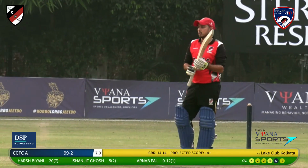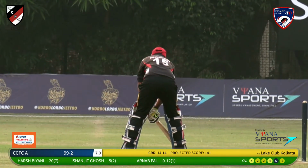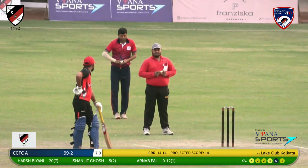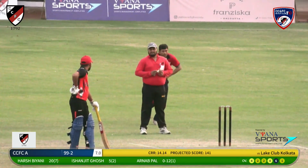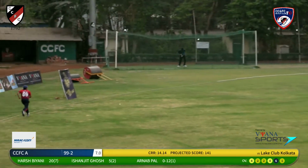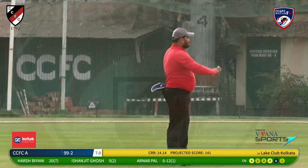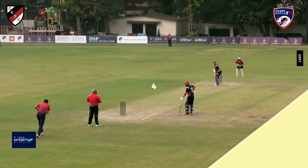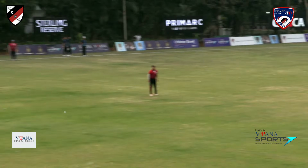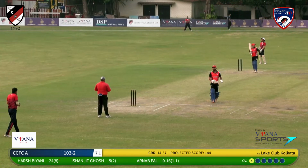Harsh Bhiani with an impressive 20 of 7 balls. Can he get his 25 within this delivery? Arnab Pal comes in to bowl the 8th. Harsh swats it past cover, and that will be 24 for him. What a shot. What a batsman he is. Not much of a back lift, and just swatted past that cover fielder. No chance for long off. And now he'll go for a big hit.